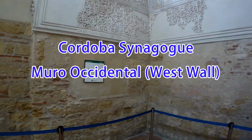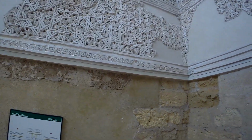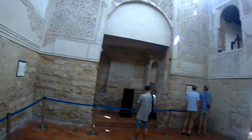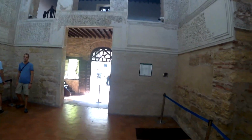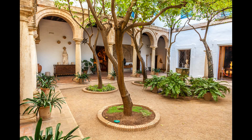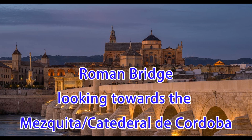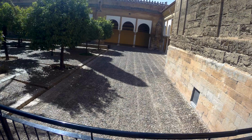So I think this is interesting that they refer to the Muro Occidental, which means West Wall. In Jerusalem, the West Wall is famous or well known because that was the only part of the wall that they were able to utilize for prayer. So this house, Palacio Viana, the interior of it is not the greatest. It's worth a visit though.